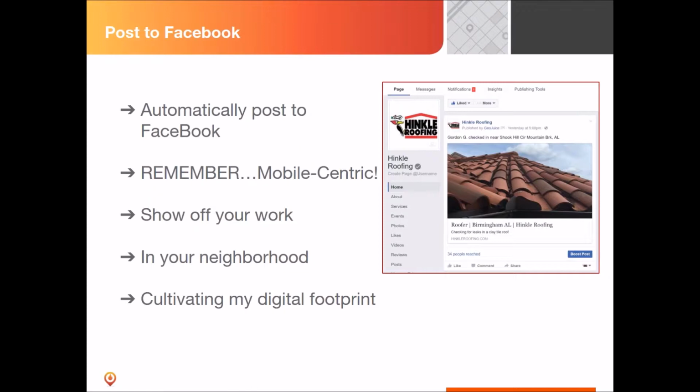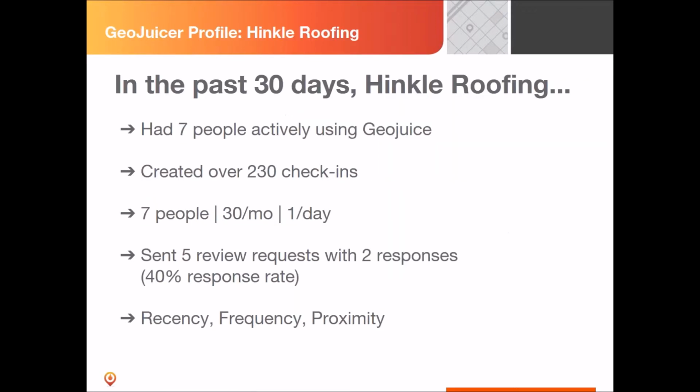And also, Facebook is a great place and way to show off the work that you are doing in your neighborhood and throughout your entire service area. And again, an easy way to cultivate your digital footprint. So, let me turn it back to Jeff and let's get a little more detail about how Hinkle Roofing is using GeoJuice.